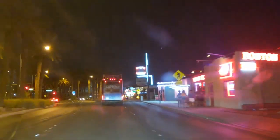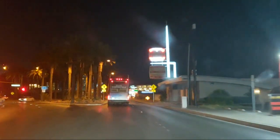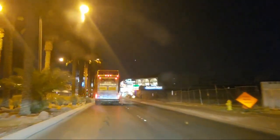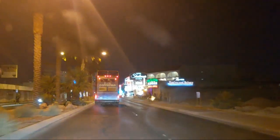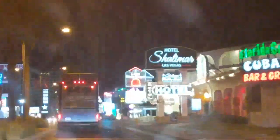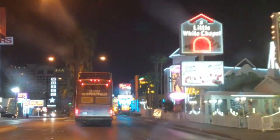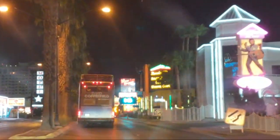Boston Pizza. They said it's from Boston. I don't know. And here we are, straight on down. And look, guys, we are getting into the fun stuff. You know, yep, they sell tacos. Should I zoom in a little? Carl's Jr. sells the best chicken sandwiches you would ever have. Trust. It is delicious. And the Little White Chapel is the most famous.